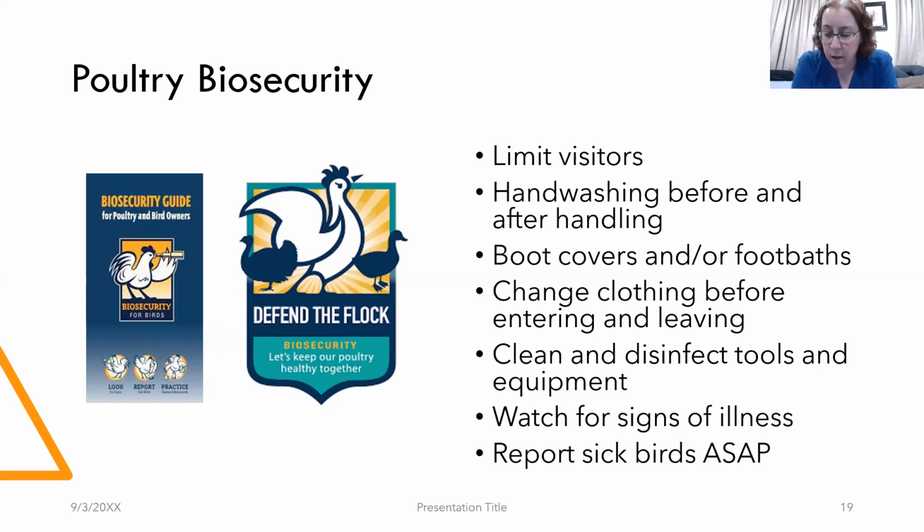You step into it and then you step out. Using the foot baths, it is important to have clean shoes before going in. Some setups will have a dirty bath where you step in that sanitizer first, use a scrub brush with a long handle to scrub your boots off carefully. And then once they're relatively clean, then you step into the cleaner foot bath for proper sanitization.